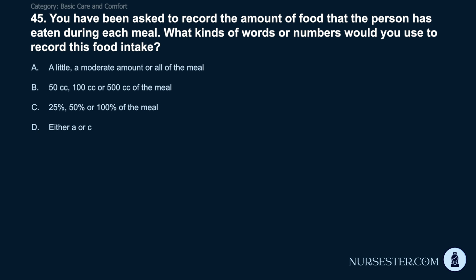B. 50 cubic centimeters, 100 cubic centimeters, or 500 cubic centimeters of the meal. C. 25%, 50%, or 100% of the meal. D. Either A or C. Correct answer, C. 25%, 50%, or 100% of the meal.